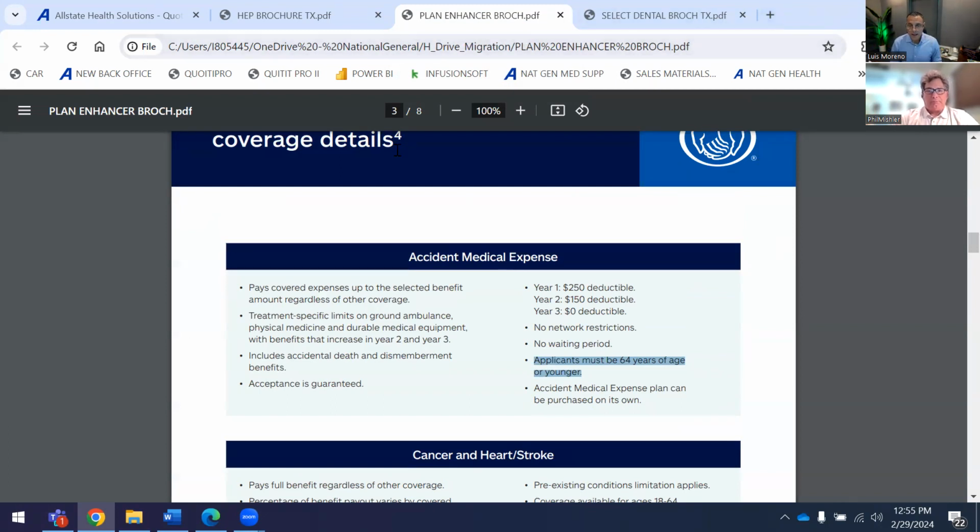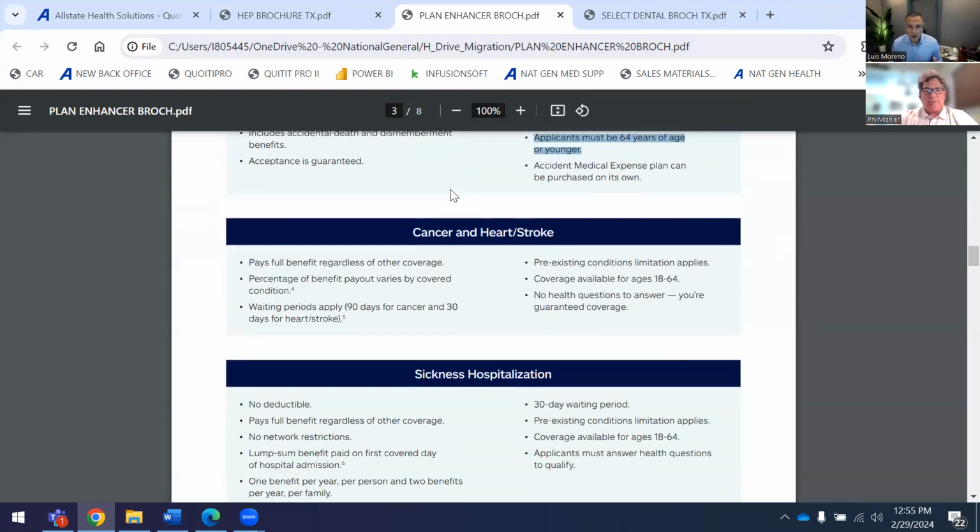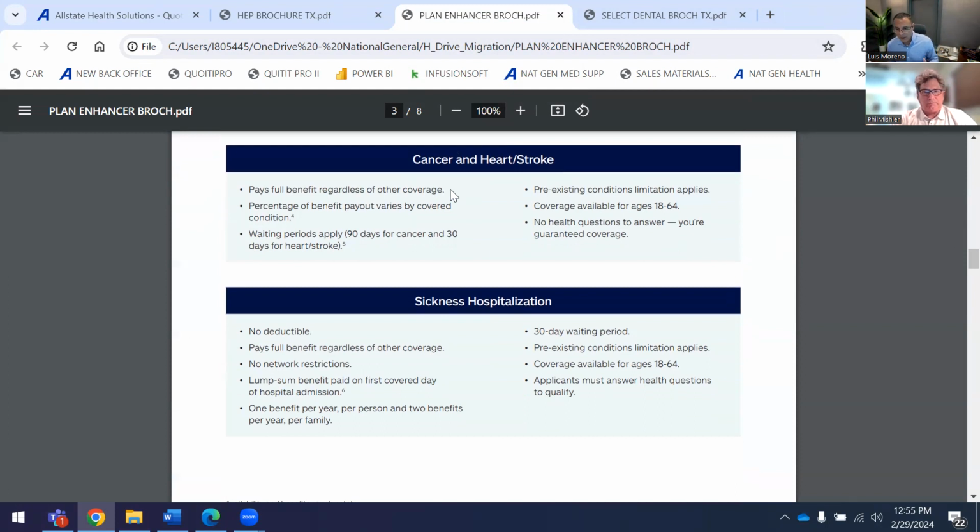Beautiful. And then as far as the cancer and heart stroke and the sickness hospitalization, 24 hours for the hospitalization, right? That is correct. Yes. So if your customer must be admitted to the hospital, and they have to be in there for a minimum of 24 hours. If they're in there under observation or they're not admitted, it isn't going to pay out. Okay. All right. And then the final thing is, what are some of the common exclusions?